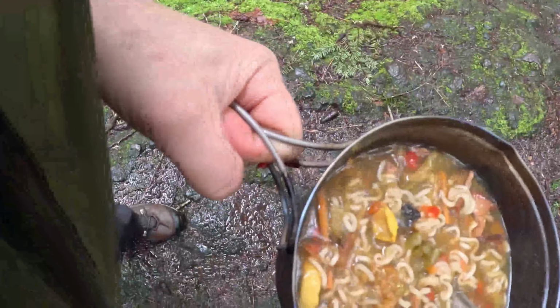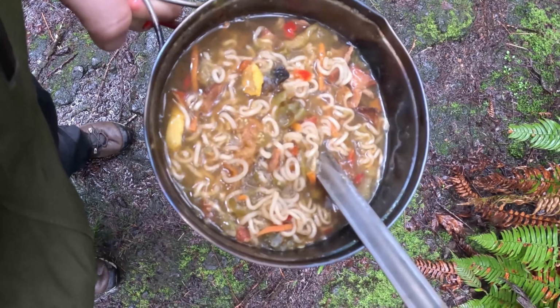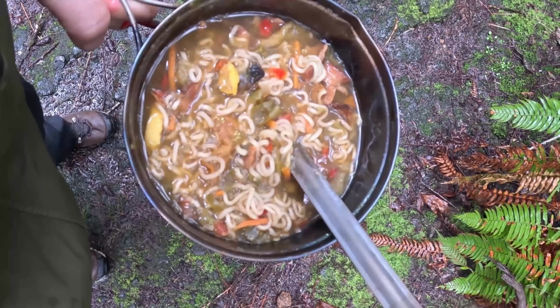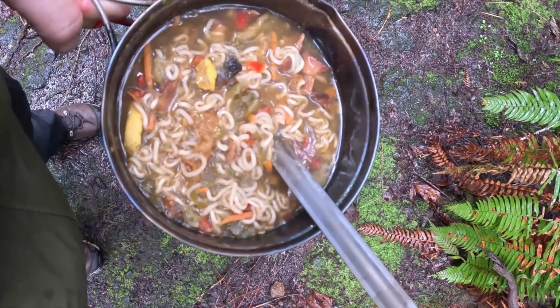For lunch, I'm having my usual noodles with dehydrated bell peppers and dehydrated smoked razor clam and some homemade tomatillo sauce, which I've rehydrated.